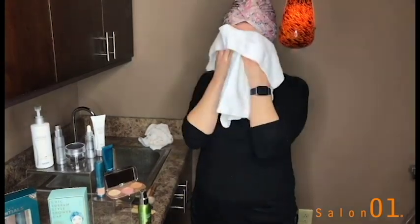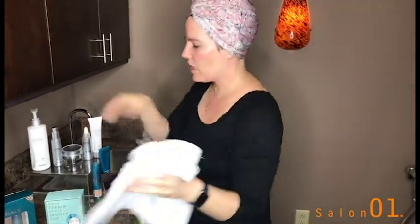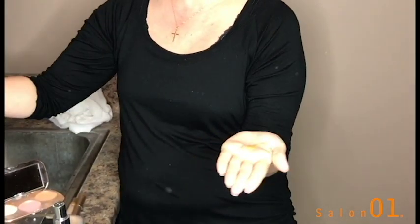And the next step is one of my absolute favorite products. It's Marini C-esta Serum. This product, you wanna give it a couple of good shakes to really mix it up. But this product is awesome. You just do one pump and then you just pat it on the skin.